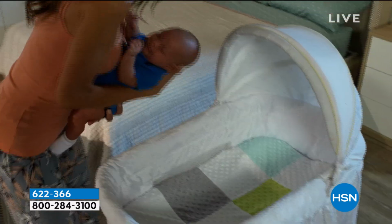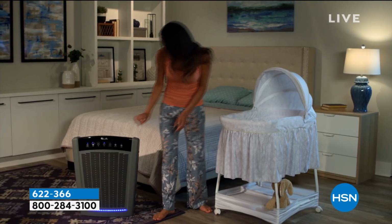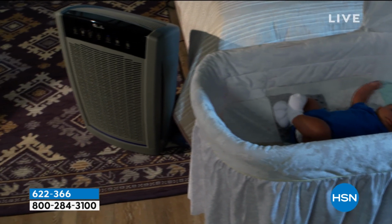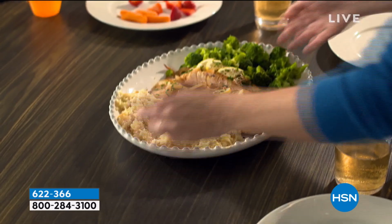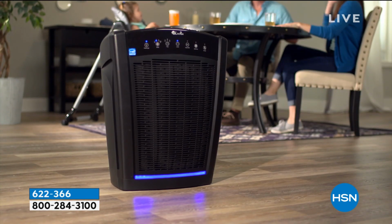This air purifier from LivePure. This is an amazing brand. In fact, it's such an amazing brand, you get a 6-year warranty on the Mac Daddy of all of their air purifiers. It will clean over 2,000 square feet, and that's every hour. And it does it for you all the way around the clock while we work, while we sleep, while we do whatever we do. It is the lowest price ever.